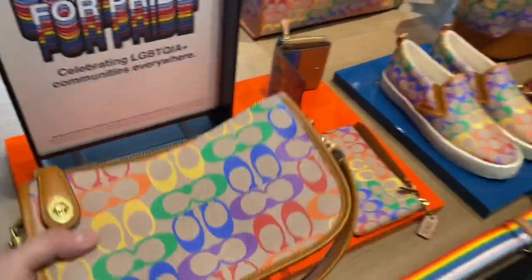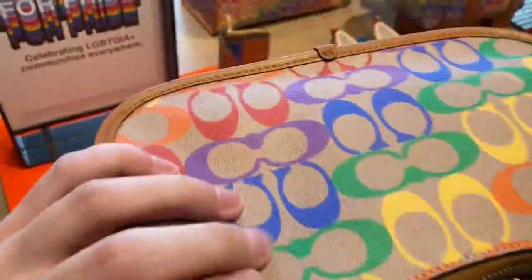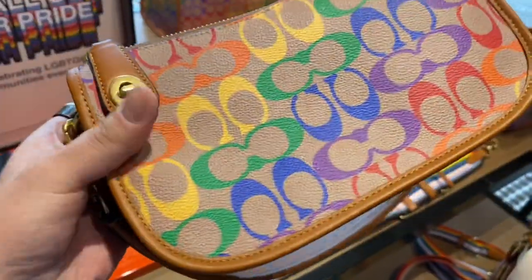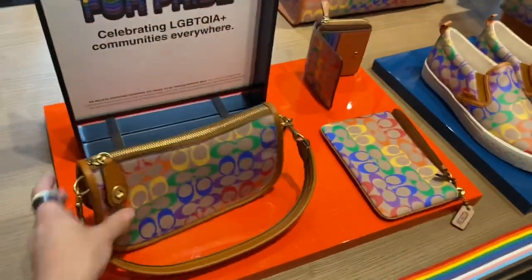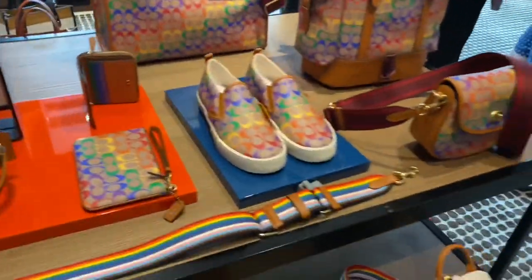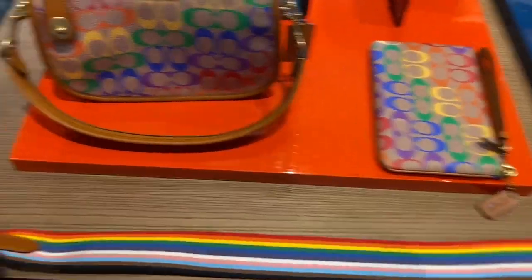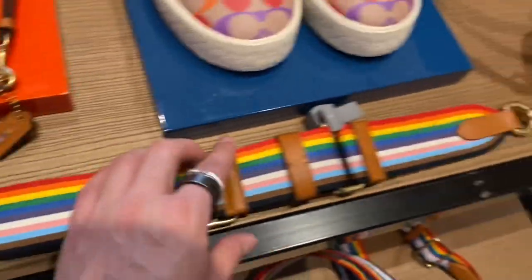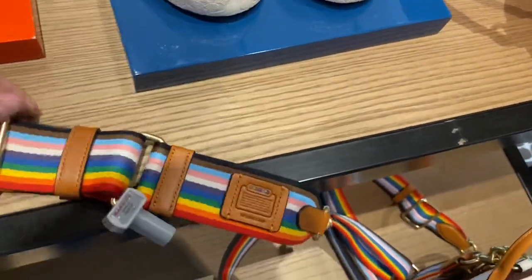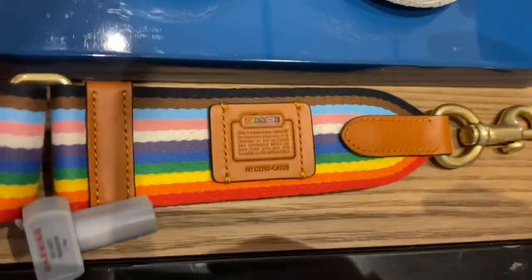But when it comes to the Swinger in Rainbow Signature Canvas, I like it. I like it in this bag style, just because the Swinger bag itself is such an iconic basic style. It's such a laid-back bag, but when you add these really beautiful prints on top, it's so beautiful. And then here we got the rainbow webbing strap for $115. It also has a beautiful Coach patch on it.